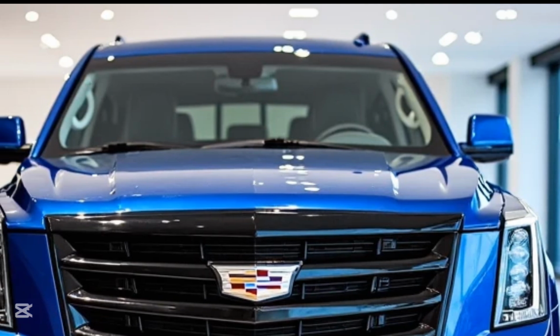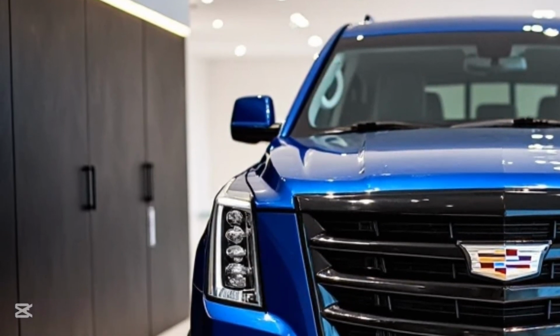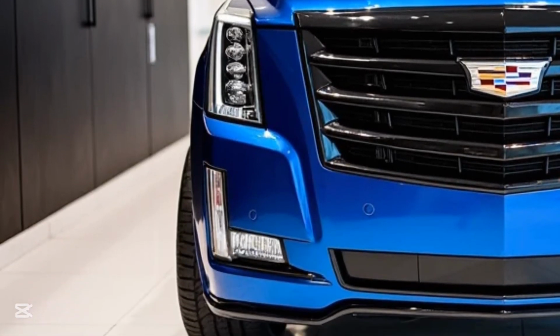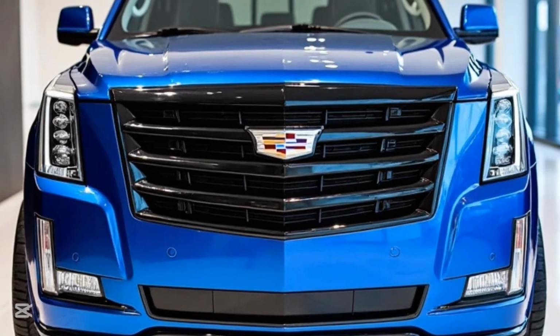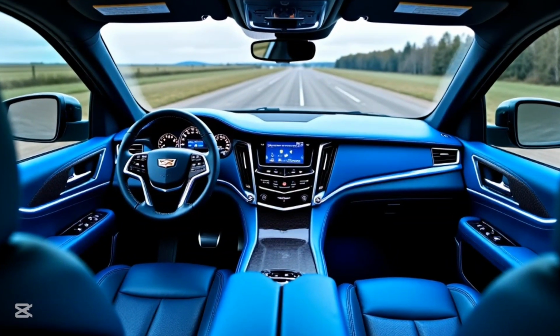Inside, the Escalade 2026 elevates the cabin experience to new heights. Cadillac's obsession with detail is evident in every stitch and surface. Premium materials such as semi-aniline leather, open-pore wood, and brushed metal dominate the interior. The 2026 model features an expanded OLED display system, stretching across the dashboard with vibrant resolution and intuitive control.